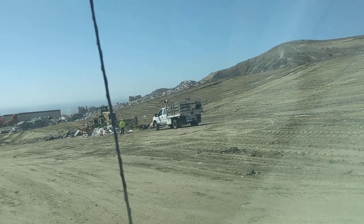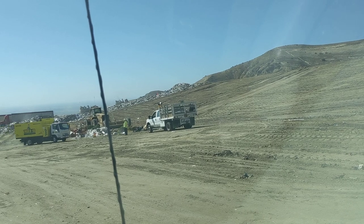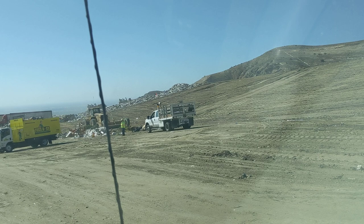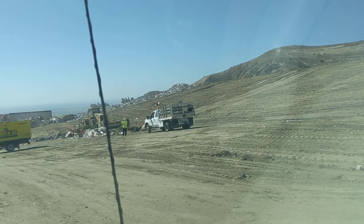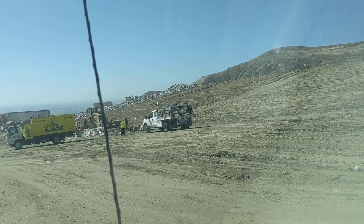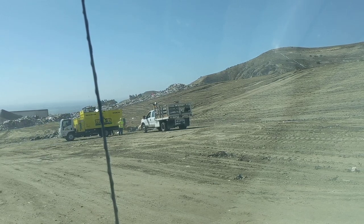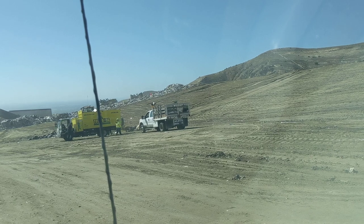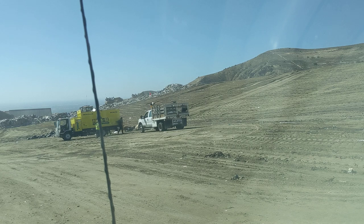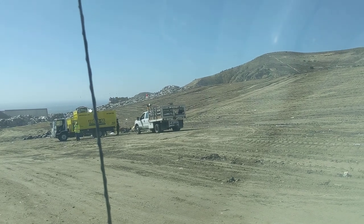Right, that too. This guy in the vest is controlling the operation. He's just directing these people that I mentioned, the contractors that have smaller amounts of waste. He is directing them where to dump, and he's also inspecting their loads to make sure they don't have any illegal materials that should not be dumped here.